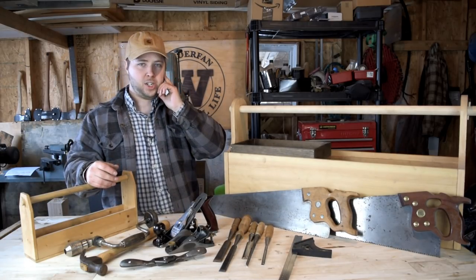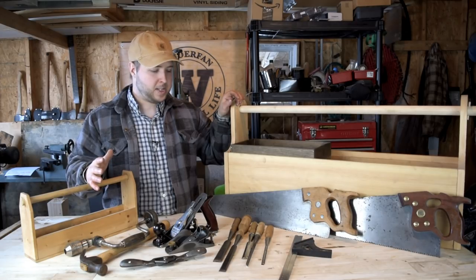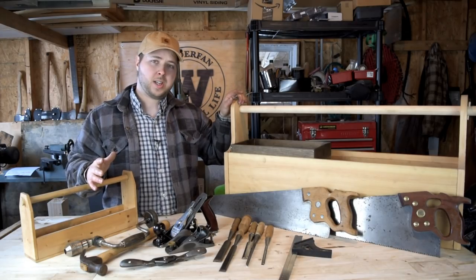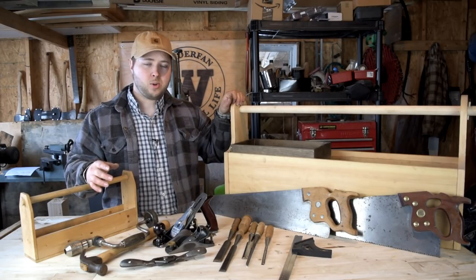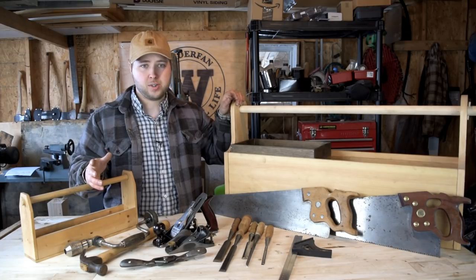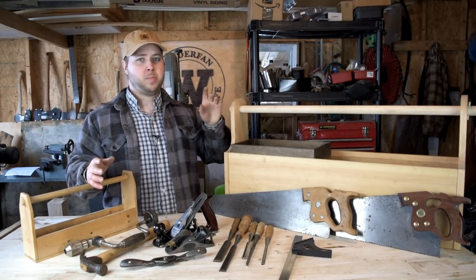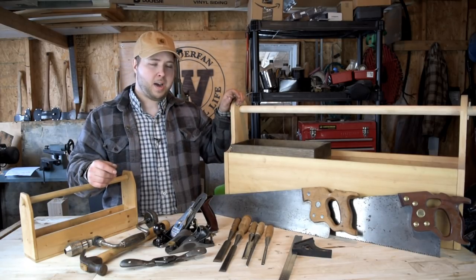Get yourself a set of chisels. They don't need to be expensive. They don't need to be anything crazy fancy. Just a nice set of chisels that'll hold an edge ranging from probably at least as low as 1/4 inch up to probably 1 inch. I have bigger chisels, I have smaller chisels, but those are sort of your bread and butter everyday chisels that you'll want to have.